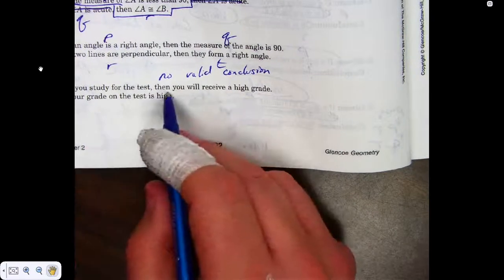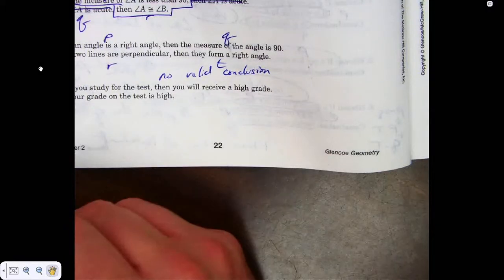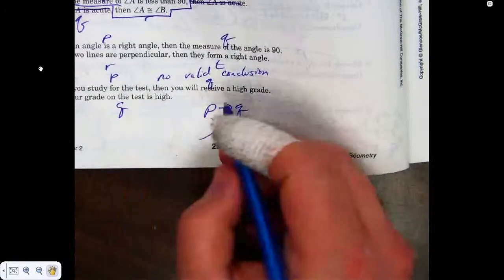If you study for a test, then you will receive a high grade. Your grade on the test is high. P, Q. This is P, Q, then what? Q, right? Does that work? No. To use the law of detachment, what has to be next? P. Okay?